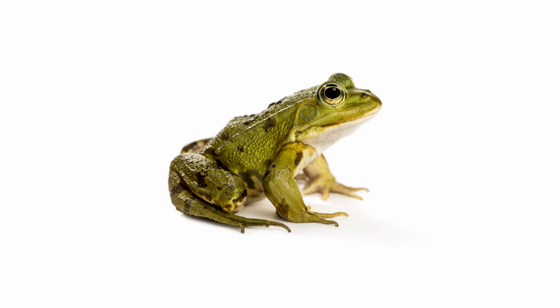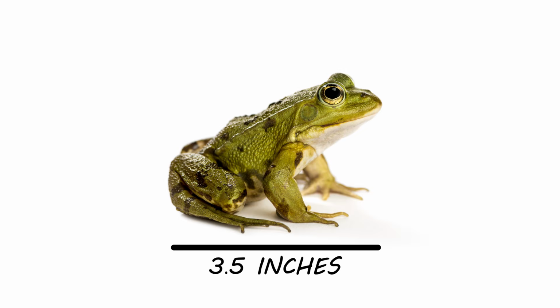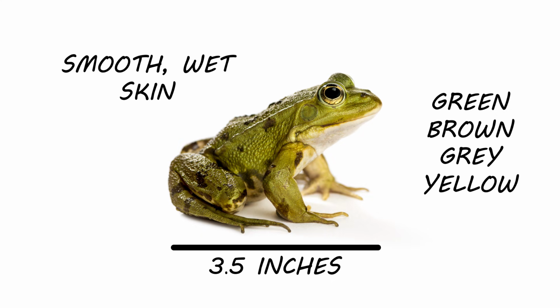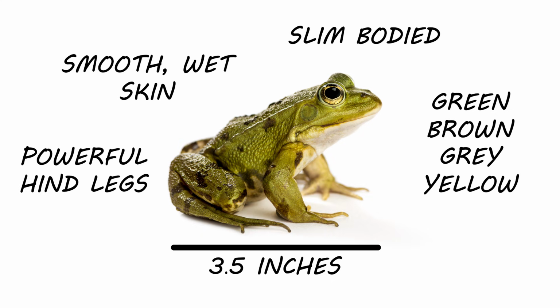Frogs are small amphibians with varying body sizes, but you'll find common backyard species as big as 3.5 inches in length. Their body colors include patterns of green, brown, gray, yellow, and shades in between. Frogs have smooth, wet skin and slimmer bodies when compared to toads. They also have powerful hind legs that they use to jump around.